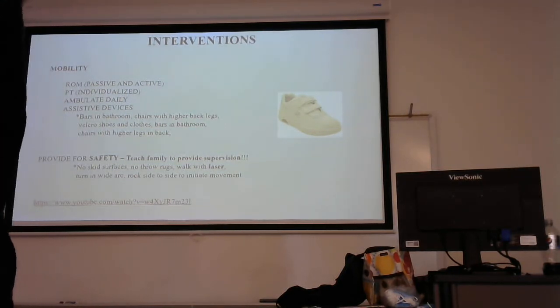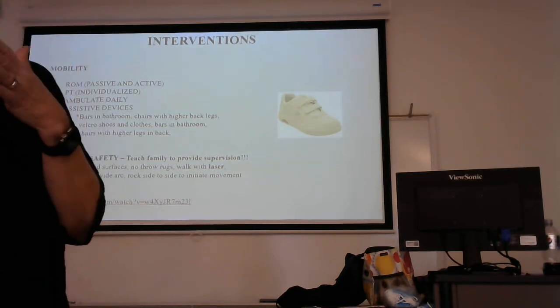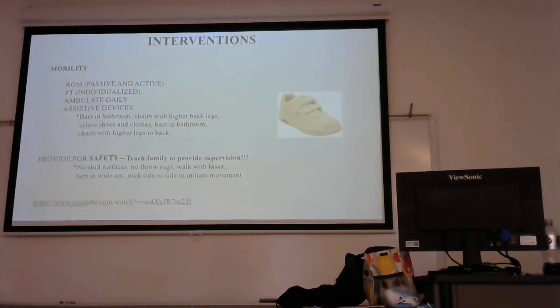They tend to nap a lot during the day, so their sleep schedule gets way off. So they're going to need some napping, but we want to give them enough activity during the day that they're able to go through that routine at night and get some sleep, okay?